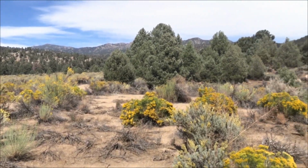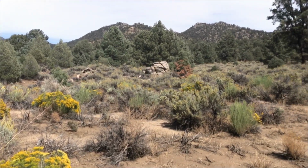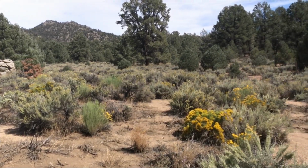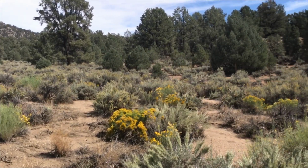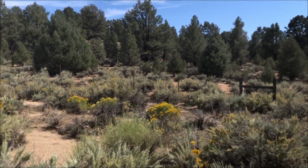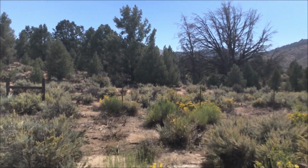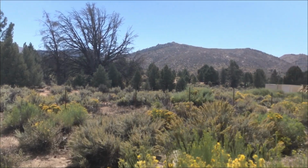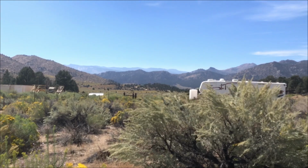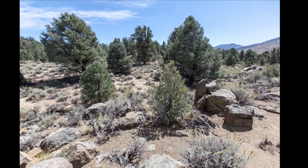This is close up to the front edge of the property. And on the front edge, the west edge of the property, there's a lot of manzanita and shrub. And the back half is a lot of trees. That fence over there, that's the fence on the southern property. And that's a full 360. Some more pictures on here.